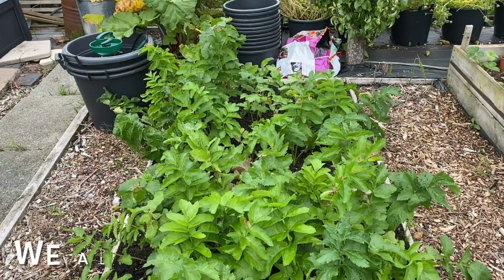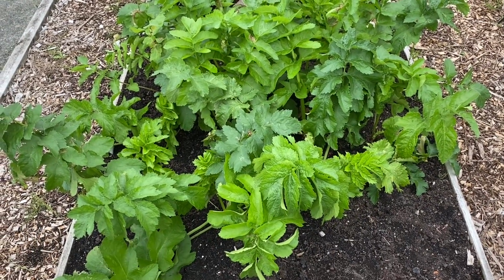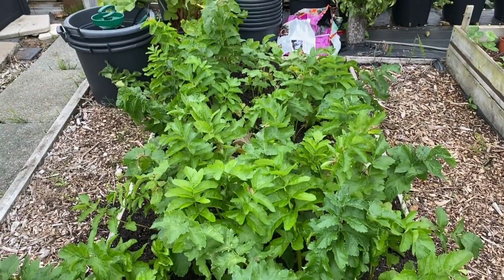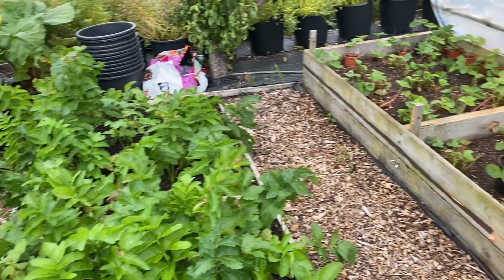And I've got some parsnips here, and these were interplanted into the onion bed, and the onions have all been harvested now. I'll show you those in a minute, but yeah, the parsnips have grown on really well, so it's been a great interplant, so I'm really happy with those.